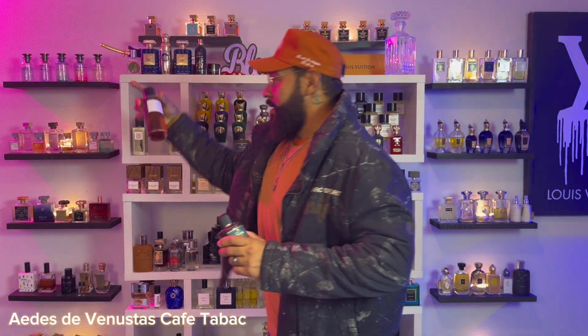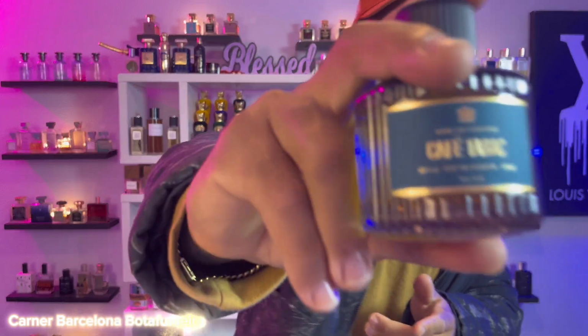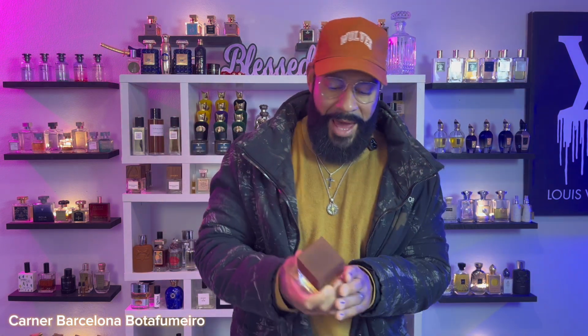This is top of the class in tobacco for me that I've ever smelled. And I smelled a lot. I mean, we got a lot of tobaccos. We got tobacco color. Fantastic fragrance too. This takes the cake. This is it. This is the one. Check this out. Aedes Venustas Café Tabac. And this little gem right here, not talked about at all.